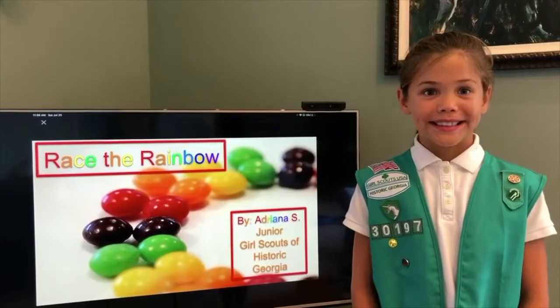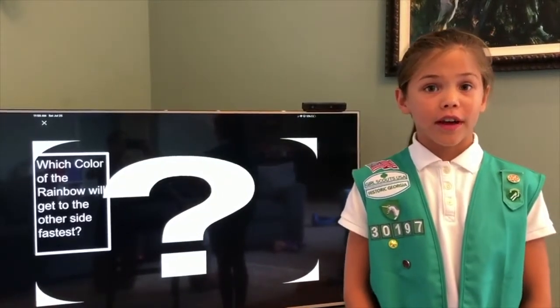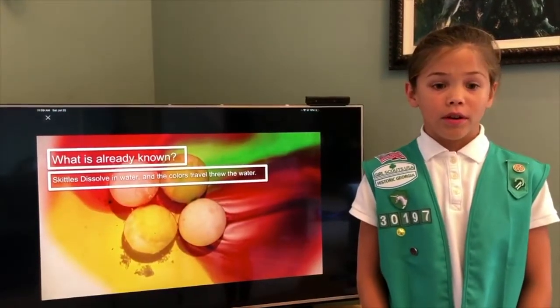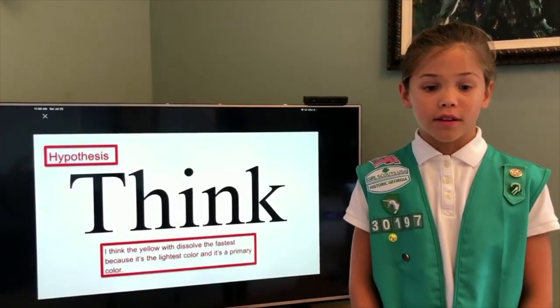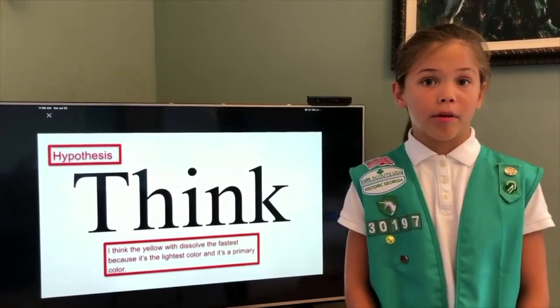Race the rainbow. Which color of the rainbow will get to the other side fastest? What is already known? Skittles dissolve in water and the colors travel through the water. Hypothesis: I think the yellow will dissolve the fastest because it's the lightest color and it's a primary color.